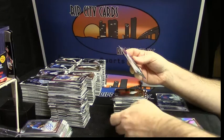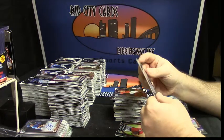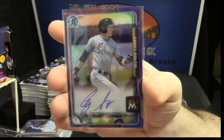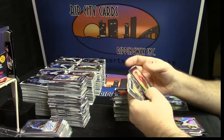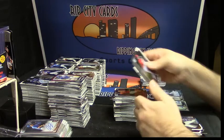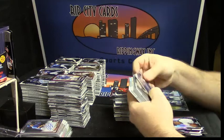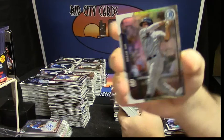Oh. This hurts. Purple auto. Casey Soltis, 53 out of 250, for the Miami Marlins. A.J. Cole updates. Gregory Polanco, die cut, Pirates. Severino, mini Yankees. Wil Myers, 22-499, the Padres.